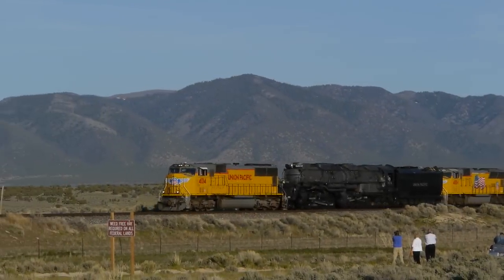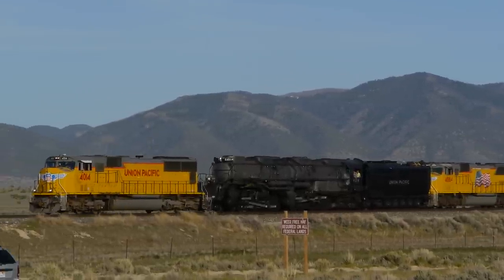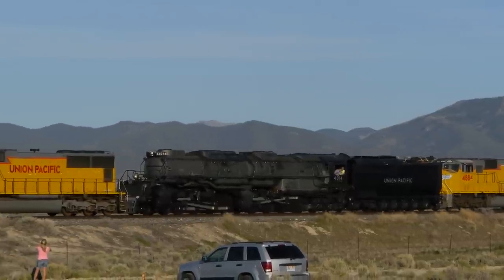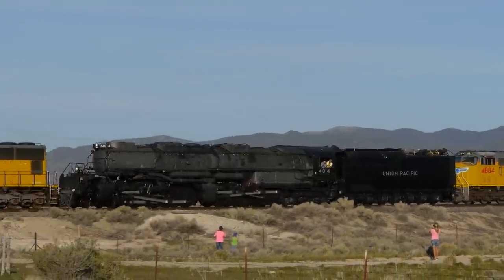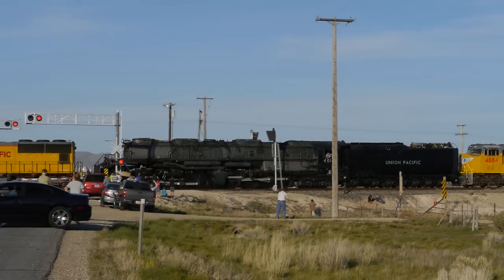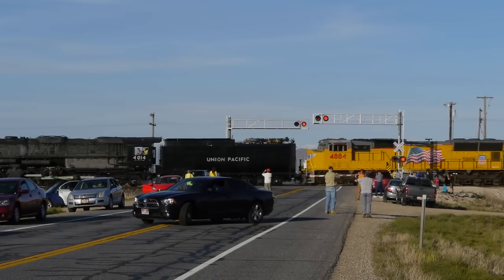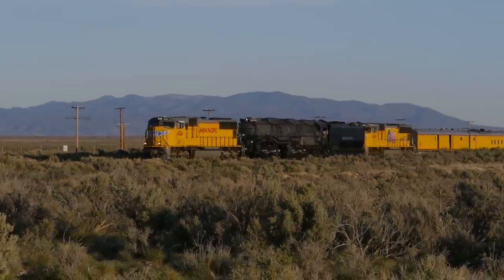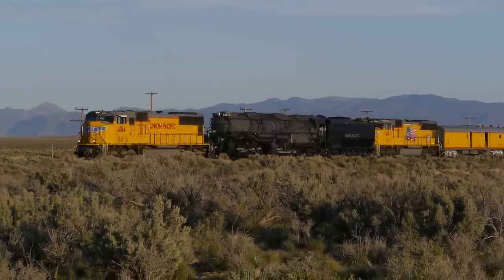There hasn't been a Big Boy on Union Pacific tracks since 1962, when they were all pulled out of service. And here we are 50 years later, and there's one right there running on the tracks. They're estimating that it's going to take 5 years to get this guy up and running, and then when it comes through, it'll be under its own power. But even though it's being towed, this is one impressive sight, I have got to tell you.